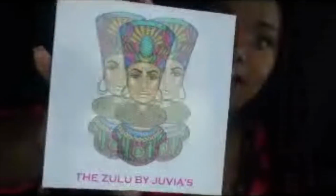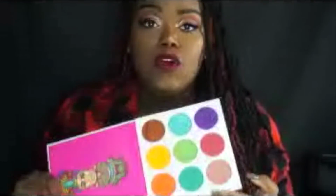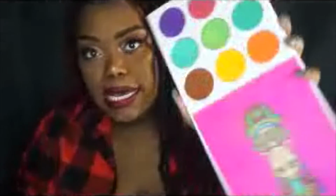This one right here. And I love Juvia's Place. Their packaging is gorgeous. Packaging is A1. For palettes that don't have mirrors, I'm actually not mad at that because of the size of the eyeshadow pan. Like, the money is made up somewhere. I think this palette is like $21.50. And then, of course, you have your coupon code. But do you see the size of these pans? These palettes are never going to finish. Like, ever.